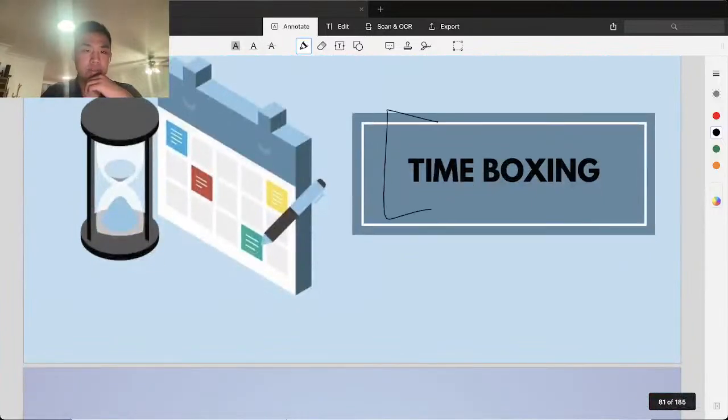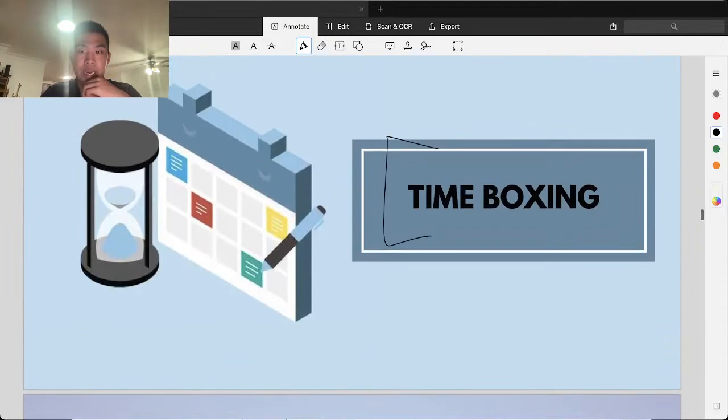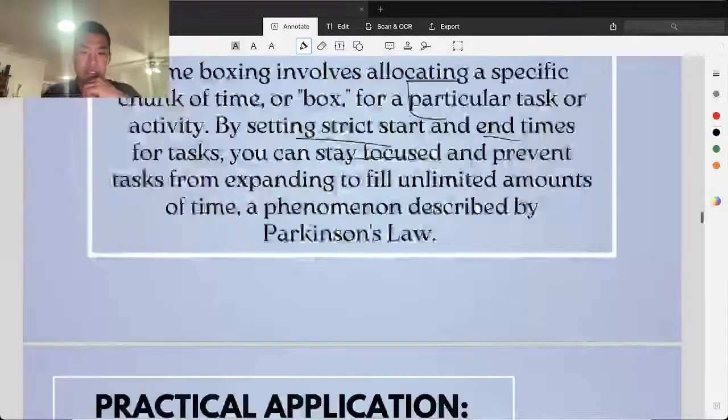Time boxing. Now, let me see. There's 185 slides here, so I'm not sure if we're going to be able to get through. I think we're about halfway, but yeah, let's move on. Time boxing involves allocating a specific chunk of time, or a box, for a particular task or activity. By setting a strict start and end time for tasks, you can stay focused.